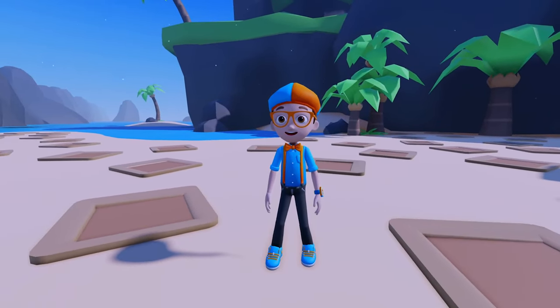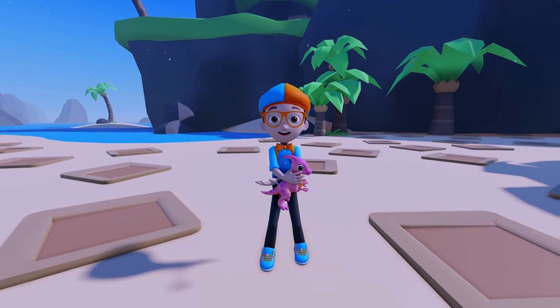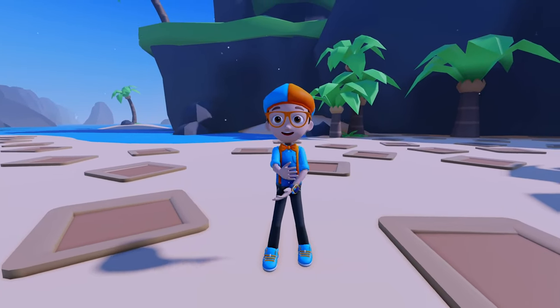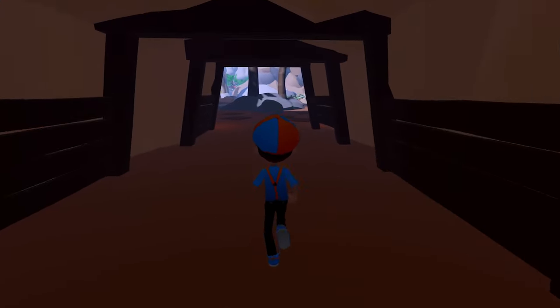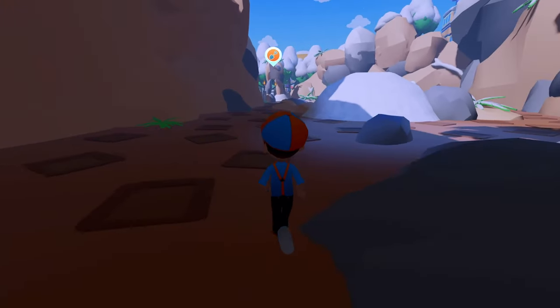Oh, hey, look! I have my little dino buddy. Yeah, it's a little Parasaurolophus. Yes, and Parasaurolophus, they had horns that come out of their head where they could honk. Honk, honk! I think we're ready to go. Huh, hey, I wonder what dinosaurs we'll see today. Maybe we'll find a Tyrannosaurus Rex!